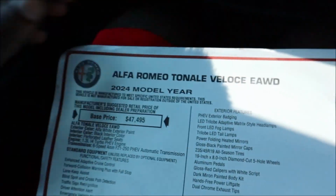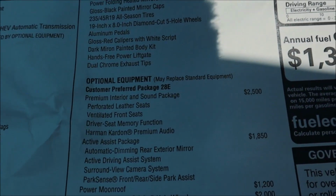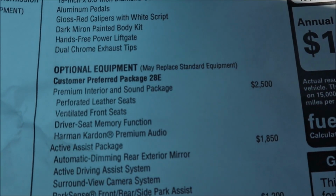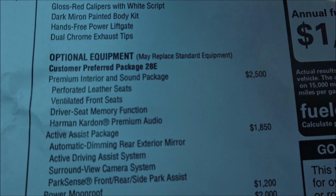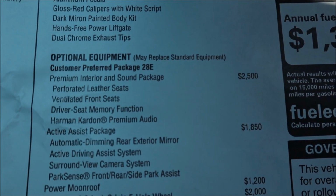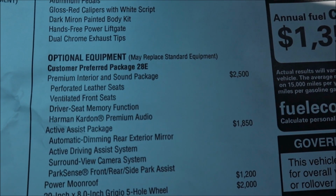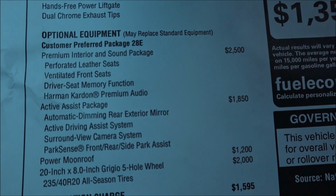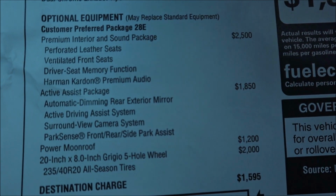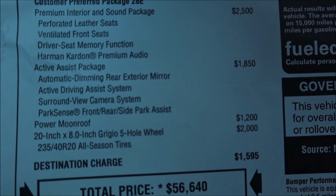Now, let's talk about the options, because $56,000 is not necessarily the cheapest price, but this is the highest spec of the Tonales. So, what are we looking at here? We have our premium interior and sound package at $2,500. Perforated leather seats, ventilated front seats, driver's seat memory function, Harman Kardon premium audio, and that's it. That's $2,500. Then you're talking about active assist package, $1,850, which has automatic dimming rear exterior mirrors, active driving assist systems, surround view camera, and park sense front, rear, and side.